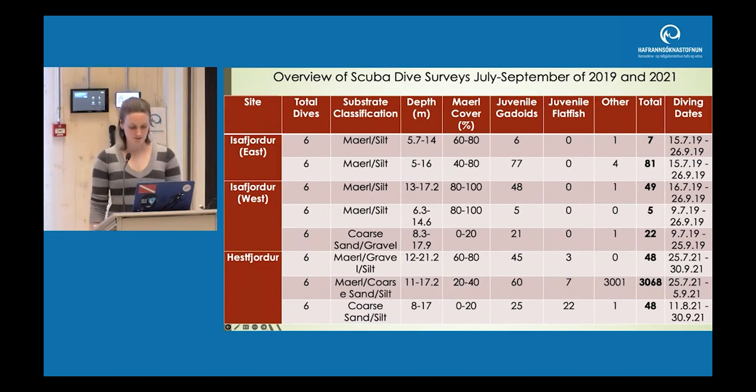All the juvenile gadoids were most likely zero group individuals, where they're about 40 to 100 millimeters in standard length. Other fish species observed were the European plaice, rock gunnel, juvenile flatfish, and lastly, a large school of zero group juvenile herring was observed traversing the maerl beds.